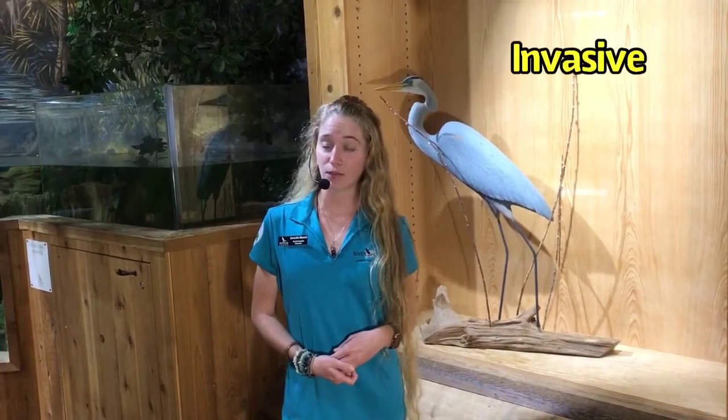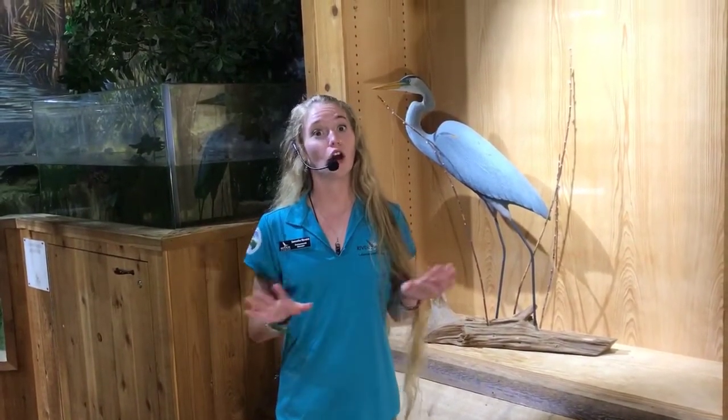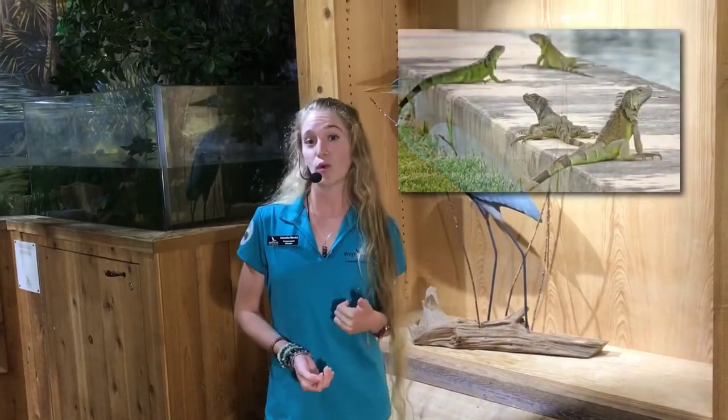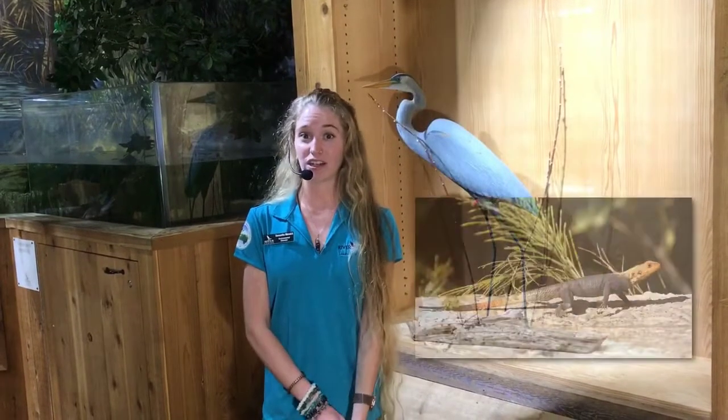And invasive species are species that are not from Florida, from other places that have been brought over here that are now taking over ecosystems and outcompeting our native species for food and homes. We don't like our invasive species. Some of our most common invasive exotic reptiles here in South Florida include the iguana, our Cuban anole, our Burmese python, and our African agama. Now that you have some more facts and information about these animals, how do you feel about them?